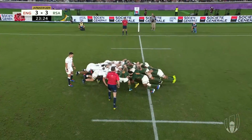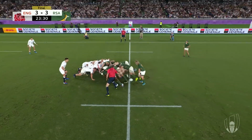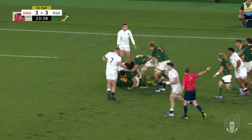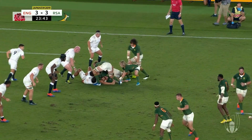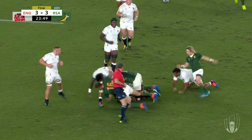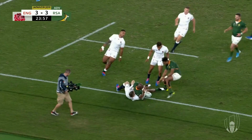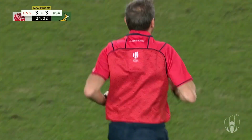3-3. So some changes at hooker for South Africa. Marx is good in the middle there, and now they creep forward. Vermeulen happy to continue to drag it along, and now the penalty advantage, and Vermeulen picks and goes. Diesel Duane gets it, 10 from the line. De Klerk looking for options, connecting with the captain. Forward pass is the call, and we're going to go back to where the scrum took place.